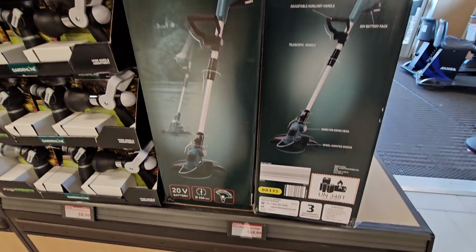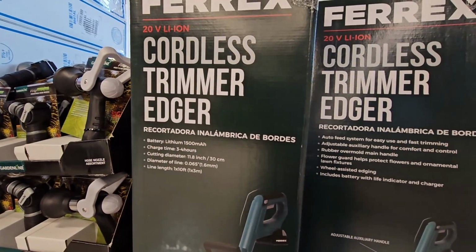We're going to look for some new arrivals. We're going to look for some clearance and just see what treasures we could find today.